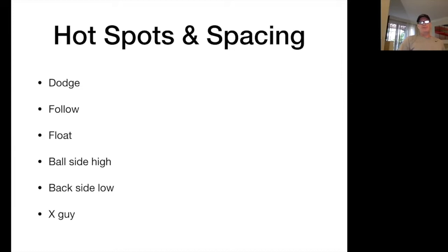And what's really interesting about this 1-4-1, and this is why so many offenses actually morph into a 1-4-1, even if you start in a 1-3-2 or a 2-1-3 or a Crease type of offense, it morphs into there's a dodger, there's a follow, there's a float, there's a ball side high guy on the crease, there's a backside low that's kind of like the pinch, and then there's an X guy.